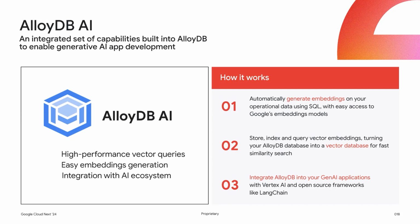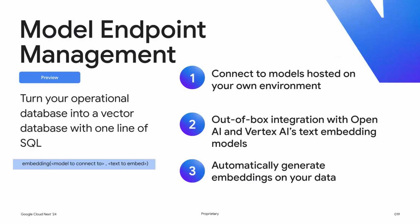Second, AlloyDB Omni allows you to store, index, and efficiently query vector embeddings. For example, at Cloud Next, we just added support for ScaNN indexes, which stands for scalable approximate nearest neighbors, a Google technology that we've been using for over a decade to fast and efficiently query or index vectors. And lastly, we added support for not just Vertex AI, but also open source frameworks such as LangChain to help you build modern applications really quick and easy.